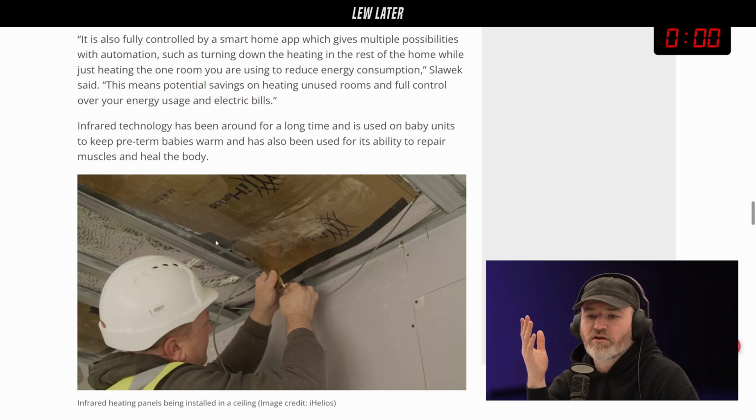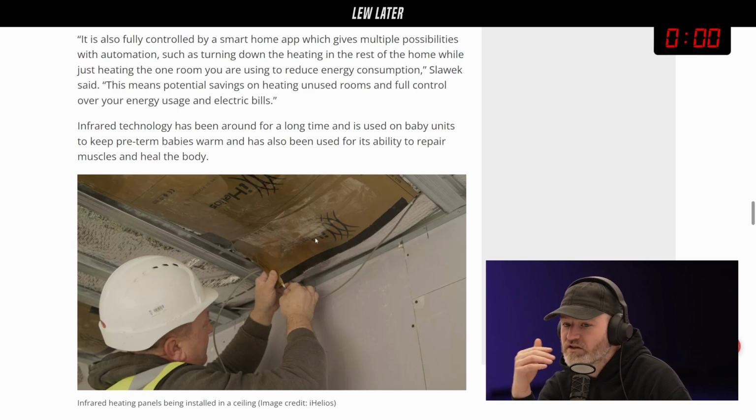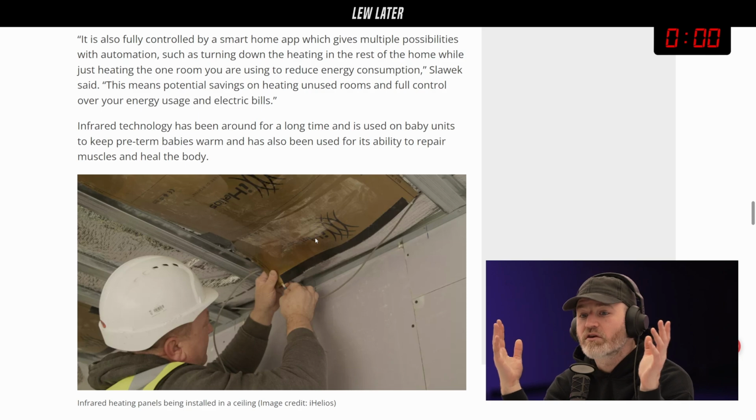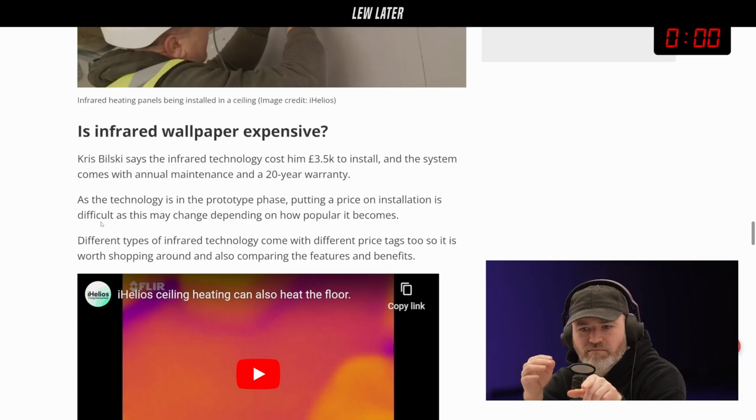This infrared stuff's been around for a long time, but they just haven't used it or installed it in this particular fashion. I assume it would be very expensive if you had a really large premises, probably. So you have to take that into consideration. Cool. Let me just get that last little paragraph there. Oh, never mind. Yeah, there is maintenance, but there's a 20-year warranty as well. Gotcha. Okay, cool.